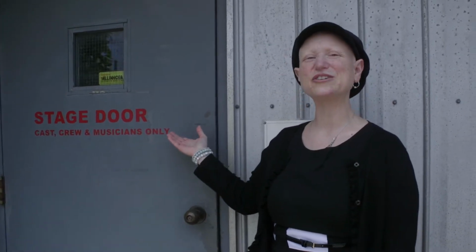Hi, I'm Charlene Saroy, and I'm the production stage manager here at the Capitol Theatre, and I'm standing outside the stage door. This is the door the actors and crew members take to get into the theatre to work. It was a great pleasure for me to walk through the stage door on my first professional gig.